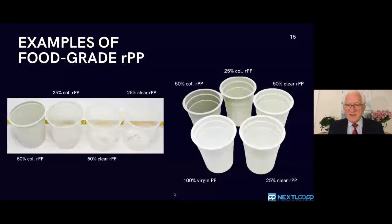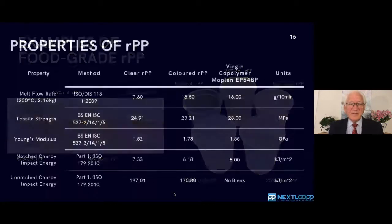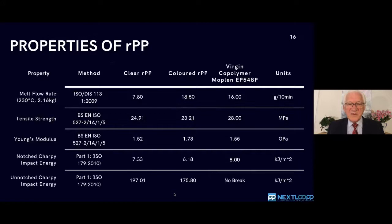Some of the products we've made are shown here with 50% recycled content. In some of the products, we have a clear and a colored grade. And of course, the challenge will be to see how far we can go with the options about how we handle the polypropylene. The clear and colored issue is a big one, and the recycled content limits are another important point. Here's some of the properties of the clear and colored food grade recycled polypropylenes that we've made.